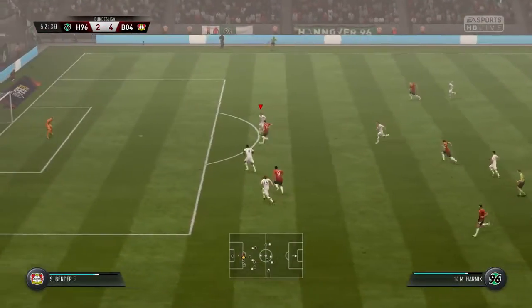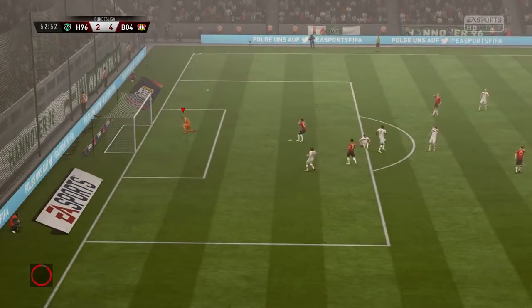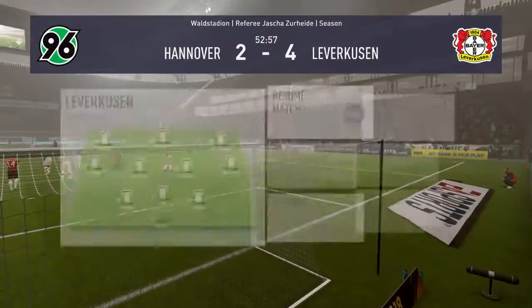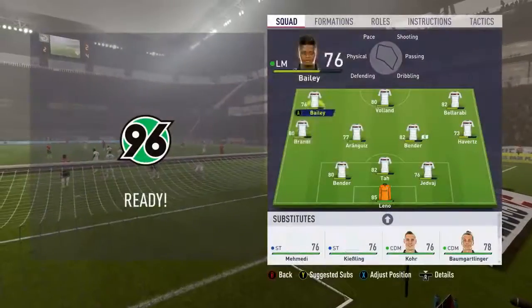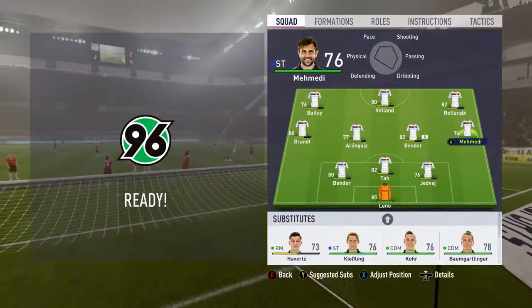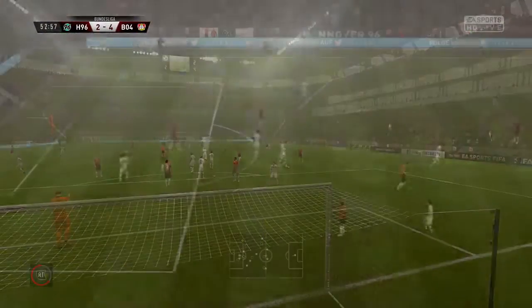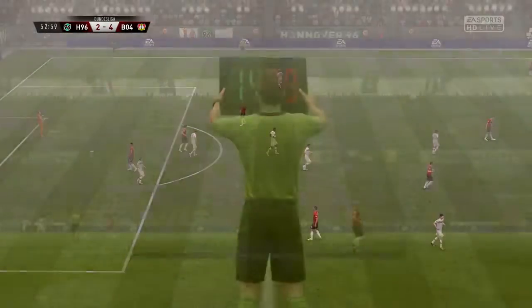Probing pass. He's in. He's tried to hit this one too hard, Alan, hasn't he? Oh, I think he's shanked it. Tip Martin. Miles off target in the end.